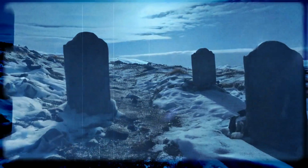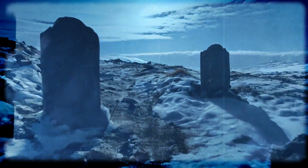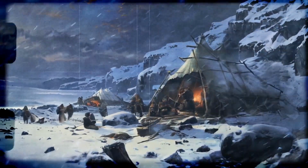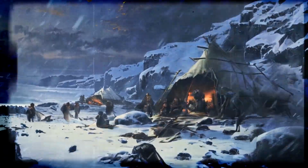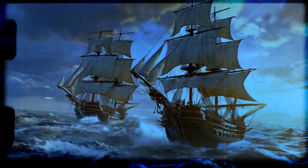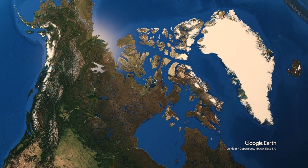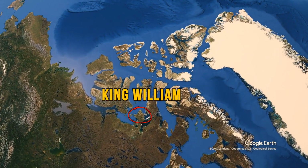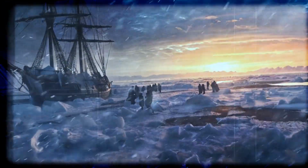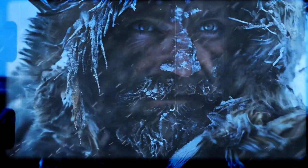So the first strange thing was the 3 graves found on Beechey Island, located in the Canadian Arctic archipelago. The crew set up a winter camp on the island shore, and for some reason, 3 out of 129 people passed away. Then the ship set off again and got in the trap. Probably Erebus and Terror got stuck in the ice near King William Island. In the middle of a snowy plain, surrounded by cold winds and ice, the crew began to experience serious problems.